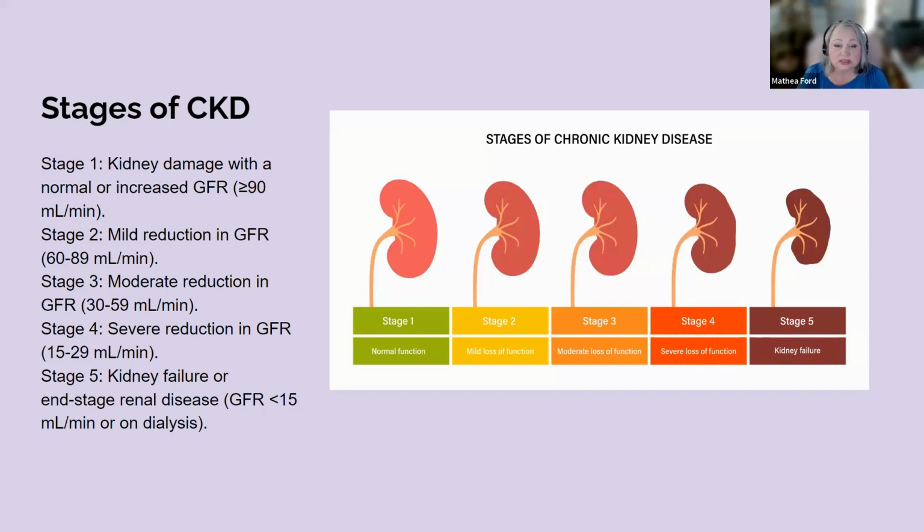Stage 2 sees a mild reduction in GFR, dropping between 60 to 89. It's a clear indication that the kidneys aren't functioning at their best, even if overt symptoms aren't present. Now, as we move into stage 3, the situation becomes more nuanced and serious. Stage 3 is further divided into 2 substages.